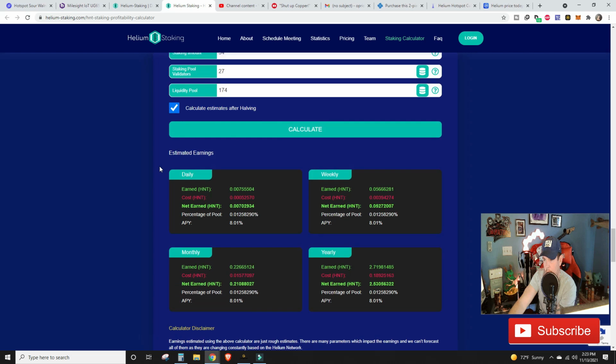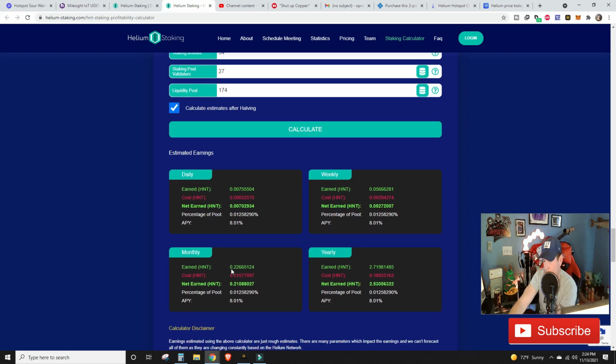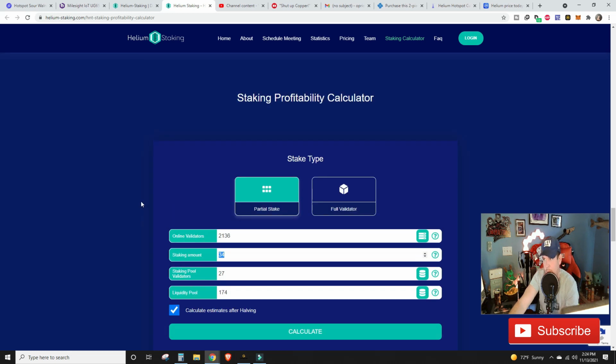So with our 34 Helium in there, we're going to be making an 8% APY. We're going to be earning 0.007 a day with the fees and everything, 0.0070294, making about 0.05 Helium a week, a quarter of a Helium a month, and we'll be making 2.71 Helium a year, which at the current price is $50. So with that 34 Helium, just shy of 2 3/4 Helium, we'll be making $125 a year just on having 34 in there. So we're going to keep growing that and keep staking as we wait for that price to rise.